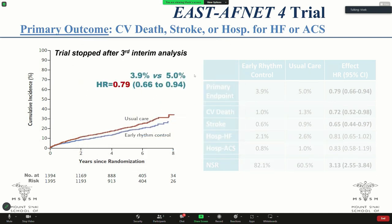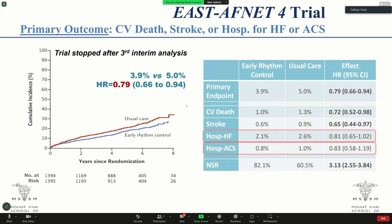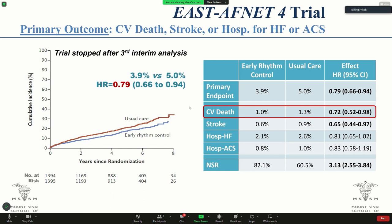And this is what happened. Remember, the trial was stopped early because of significant improvement in the rhythm control group. Not only were there improvements in the primary composite, but also in all of the components. There were improvements in hospitalization, though these did not reach statistical significance. But importantly, there was improvement in cardiovascular death, independently statistically significant, and also improvement in stroke.